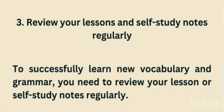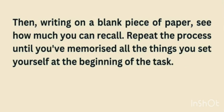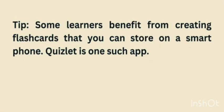3. Review your lessons and self-study notes regularly. To successfully learn new vocabulary and grammar, you need to review your lesson or self-study notes regularly. Go through the notes you took in a particular lesson and try memorizing some or all of the important language or grammar points. Remember, set yourself realistic goals. Then, writing on a blank piece of paper, see how much you can recall. Repeat the process until you've memorized all the things you set yourself at the beginning of the task.